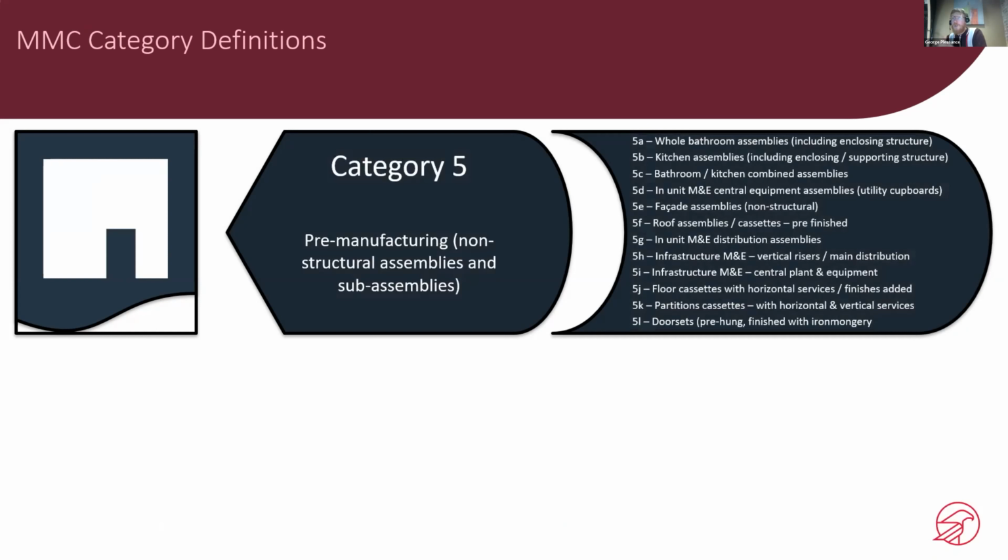Category 5, you'll see there are a lot of subcategories there, and I think sometimes people see a building going up on a project and think, actually, we're only doing bits and pieces. But some of these combinations of category 5s, although individually they may seem small in comparison to a volumetric solution where you're doing everything off-site and just delivering the whole unit to your construction site, can quickly become a relatively modern method of constructing a building.